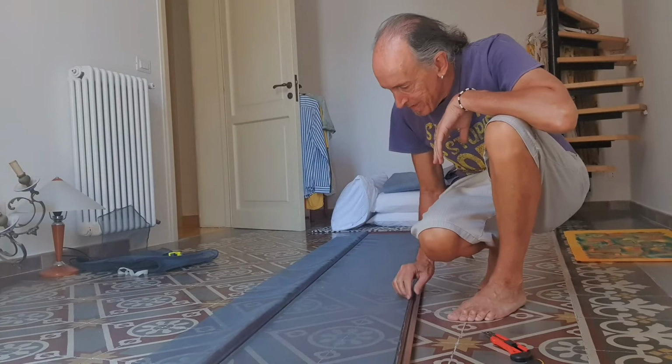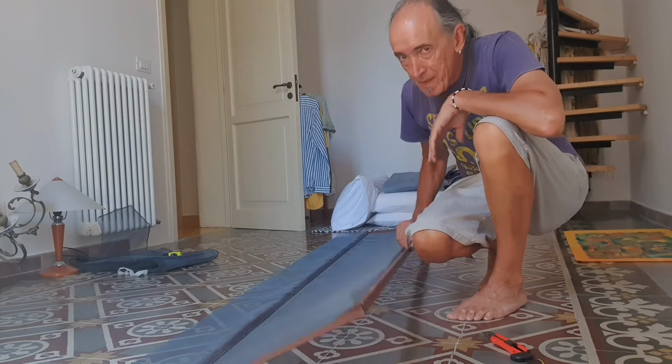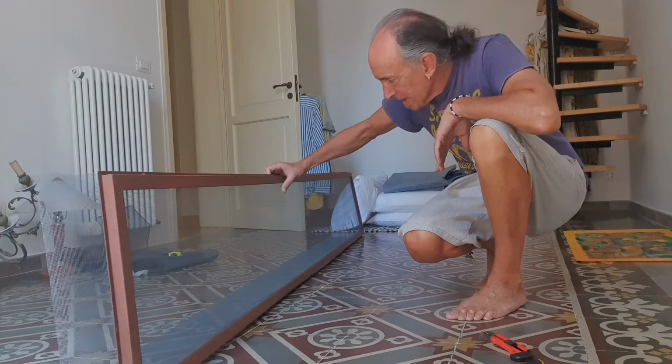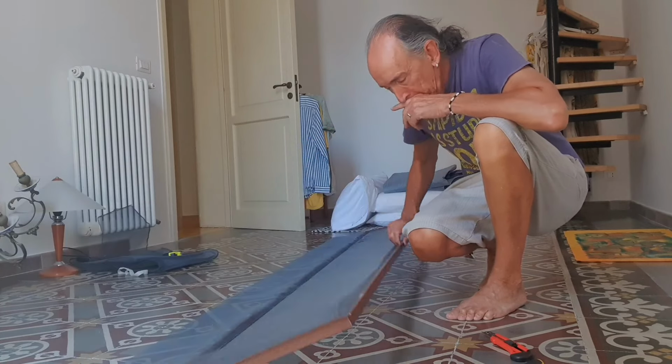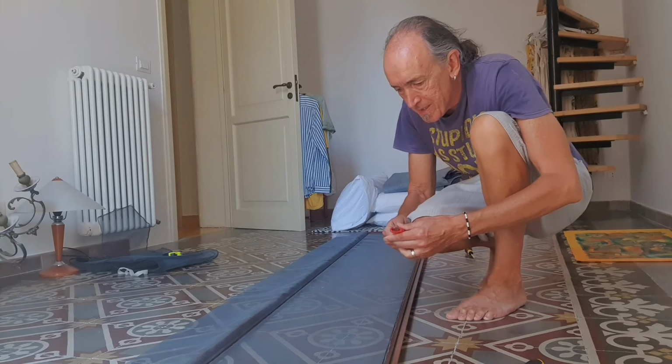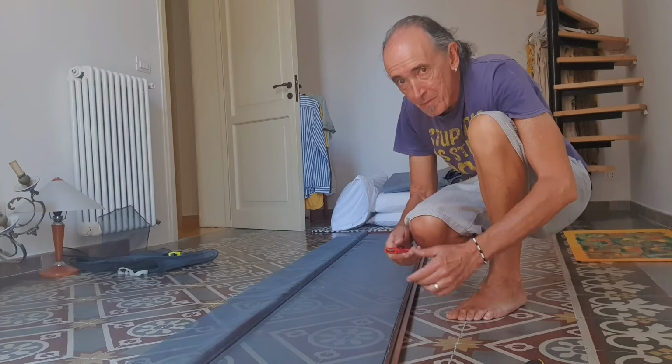Now I've just got to trim around the edges. How will we look? Not too bad, actually. Right, let's see. Be careful here, don't I?